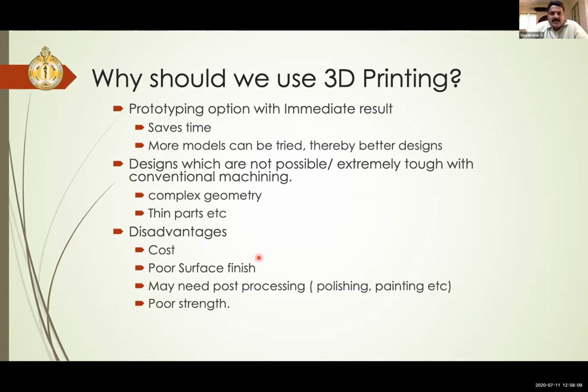The cost per machine and the cost of material is much higher compared to conventional machining at the moment. But we are sure that as the number of users increases, the economy of scale will be there. If a large number can be produced, the cost can come down. So in the future, we are sure that the cost of 3D printing and 3D printed components will come down drastically. At present, we have also seen that surface finish is not as good as the machined or molded one. But we can post-process it by polishing or painting and get the desired surface finish.